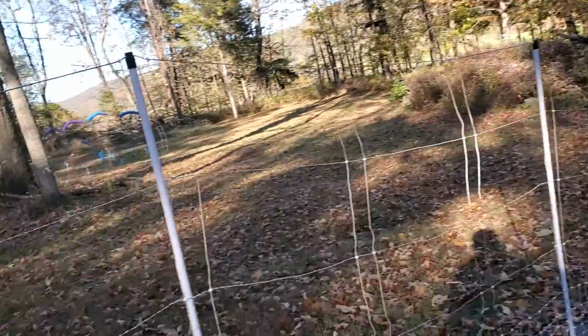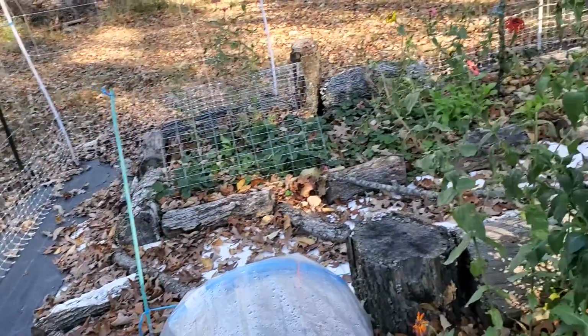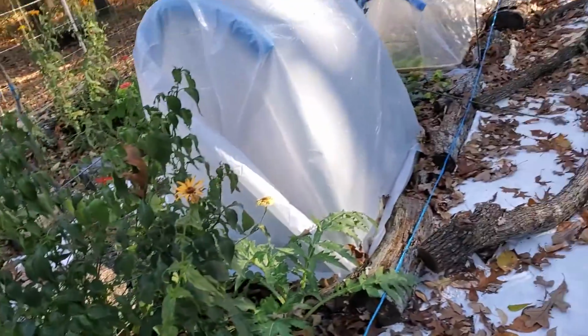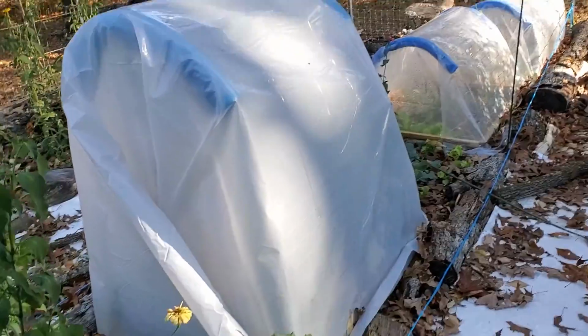Panda's floating around here somewhere. She's just excited to be outside while it's halfway warm. We had our first true freeze last night. So, yeah, you can kind of tell.